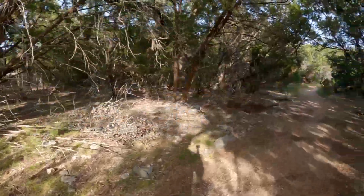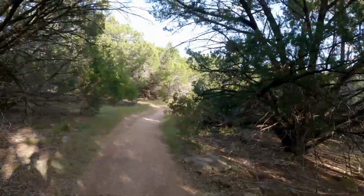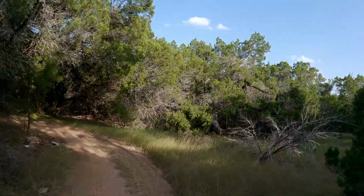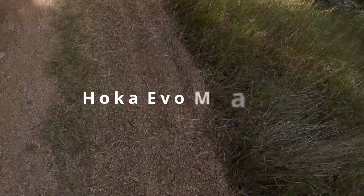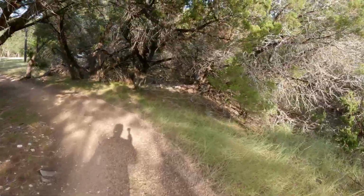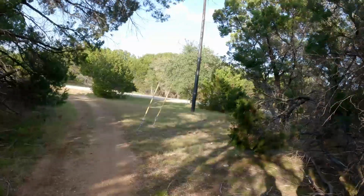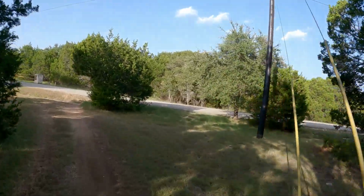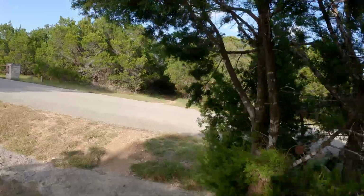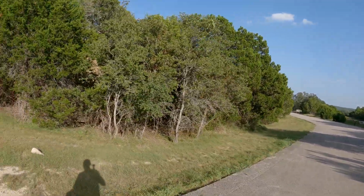So today, I'm running in my Hoka Evo Mafate. You can see here my shoes. These are the same shoes that Jim Walmsley won the Western States in, his first Western States, crossing the road out to the boat ramp.